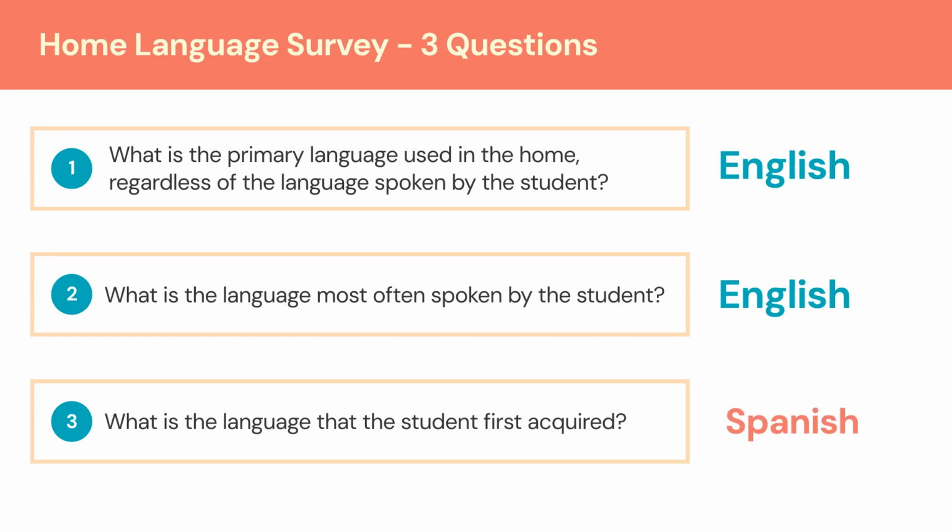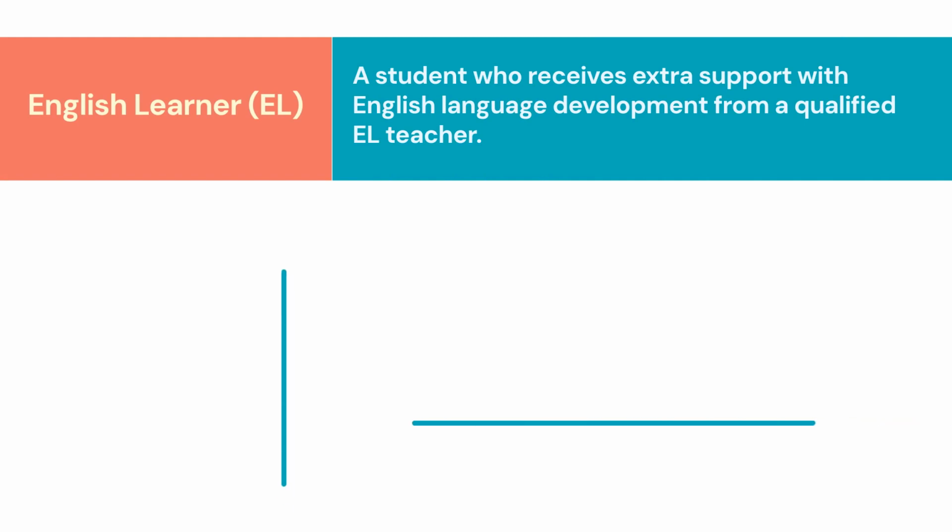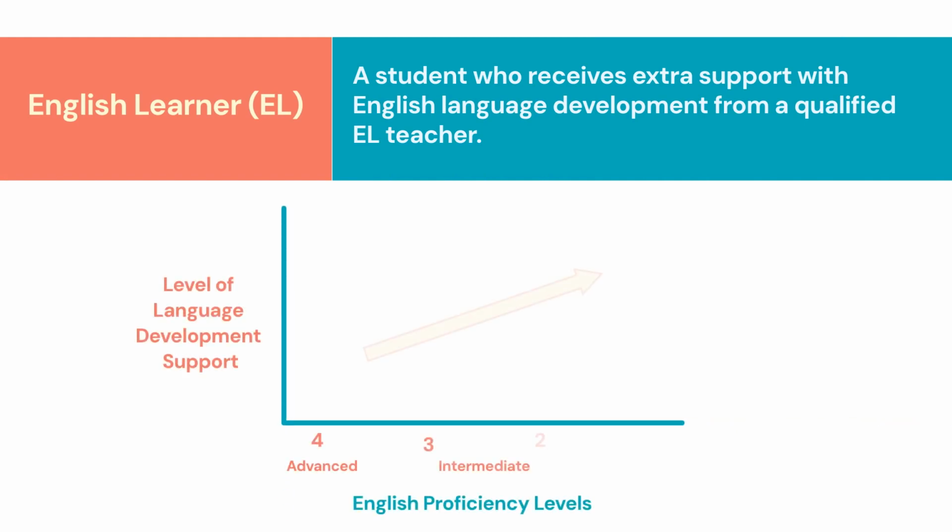a potential English learner. An English learner, or EL, is a student who receives extra support with English language development from a qualified EL teacher. The level and type of support depend on the student's proficiency level. In any school, students may receive additional support for a variety of reasons to ensure they have every opportunity to succeed. EL services are an example of these types of support.